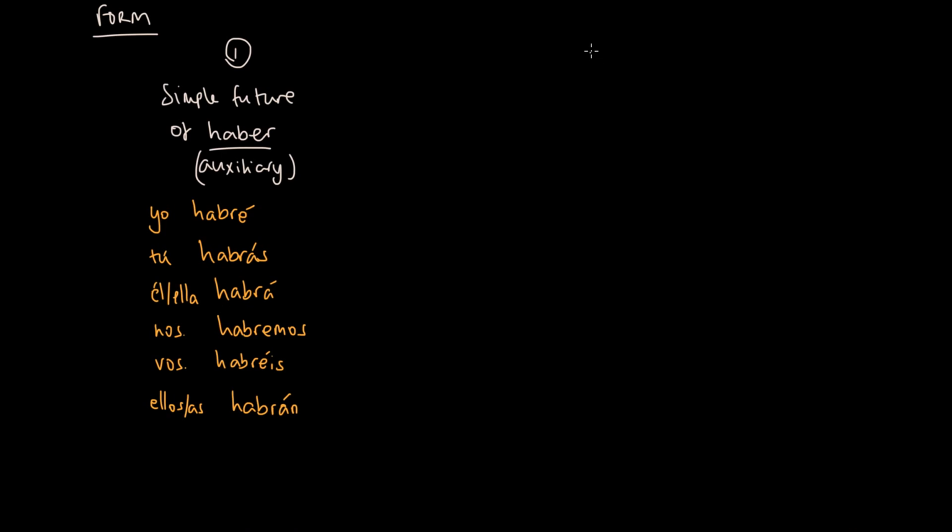Okay, and the second part that I need is the past participle of the verb. What verb? The verb that is explaining the action. Okay, so in the case of the dishwasher, the verb is arreglar, to fix.